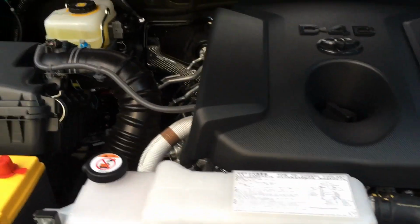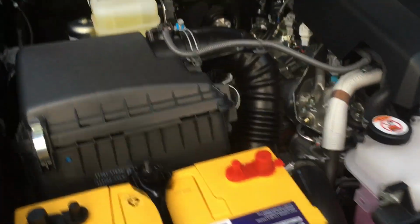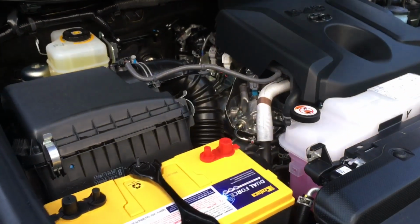We certainly don't hear about a lot of issues directly, but of course the Toyota dealers are the ones that are going to hear about stuff like that. So as I said, we're going to provide heaps of information.